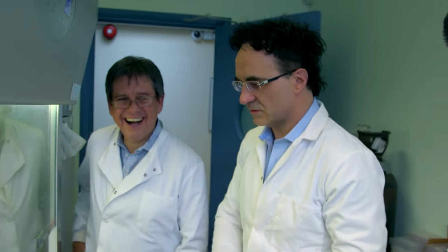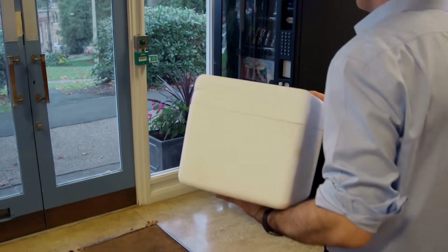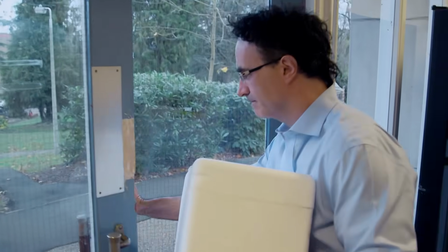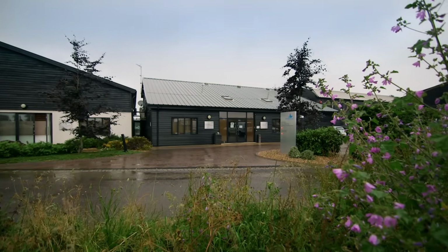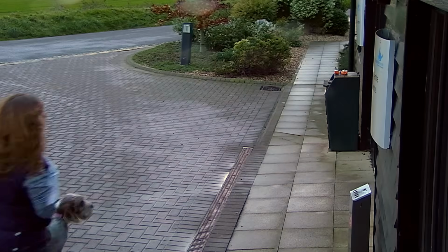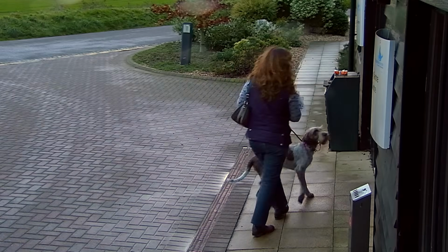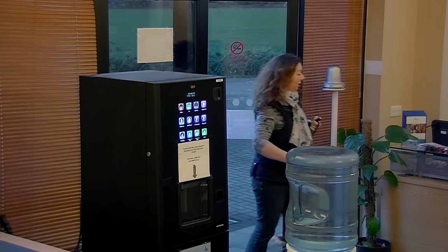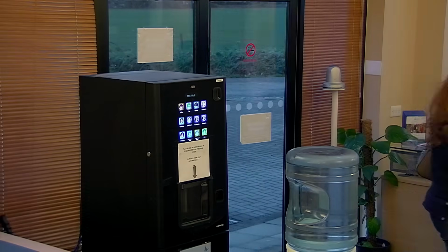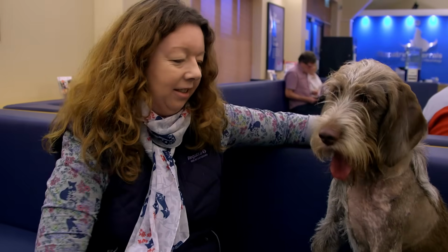Noel leaves UCL with millions of Flo's cartilage cells. Now his challenge is to successfully re-implant them. Flo's back for the groundbreaking operation to implant the specially grown cartilage cells. If it's successful, it will stop her limping and give her a pain-free life. I'm just excited and nervous at the same time, I think, just because this is the one now where we see whether it's going to work or not.